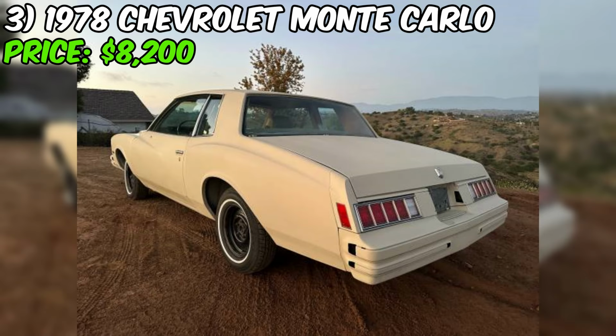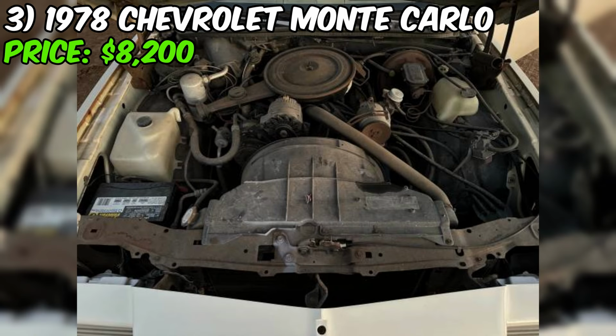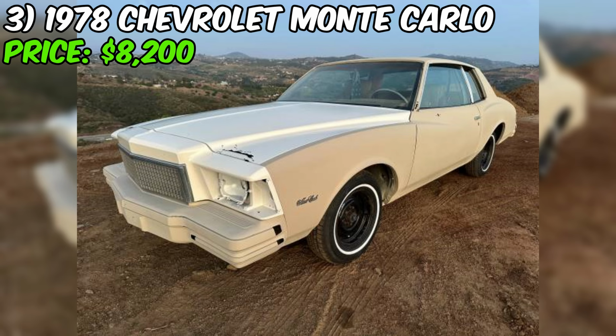It's not necessarily a deal breaker, but it's definitely something to consider before making an offer. Aesthetically, the Monte Carlo Landau is a real head-turner. With its classic coupe styling and distinctive Landau roof, it's sure to turn heads wherever it goes. But again, as a project car, it's likely going to need some cosmetic work to really shine.